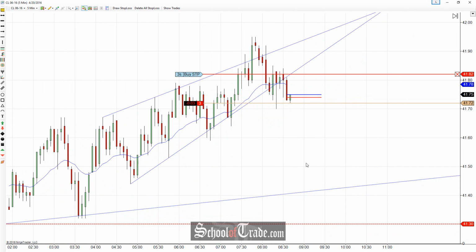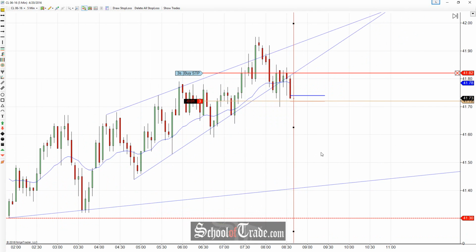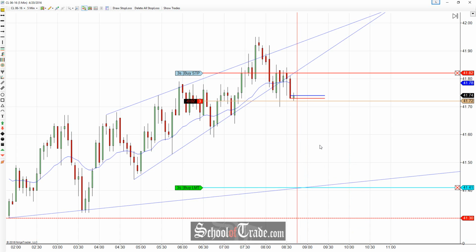So the entry here at 72, stop is at 82, nice little 10 tick stop. The target is going to be down at these channel lows. Right now, the channel low is at 41, but that will move as more and more price action forms. So, for now, we're looking at a beautiful risk reward on the trade.